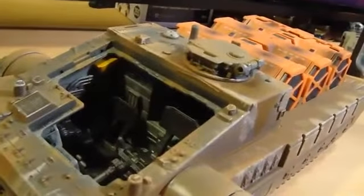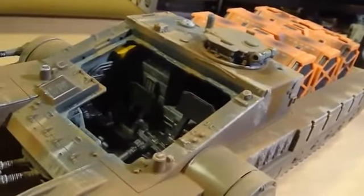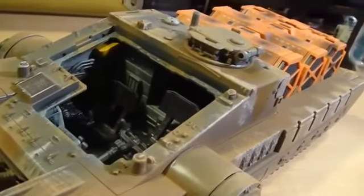And the detail on the bottom, you can see a little bit of the tank treads. Even detailing on the bottom there. I mean, you're not even going to be looking at it most of the time, but the detailing is still there. I love it. I absolutely adore it. I will put it on display very soon.